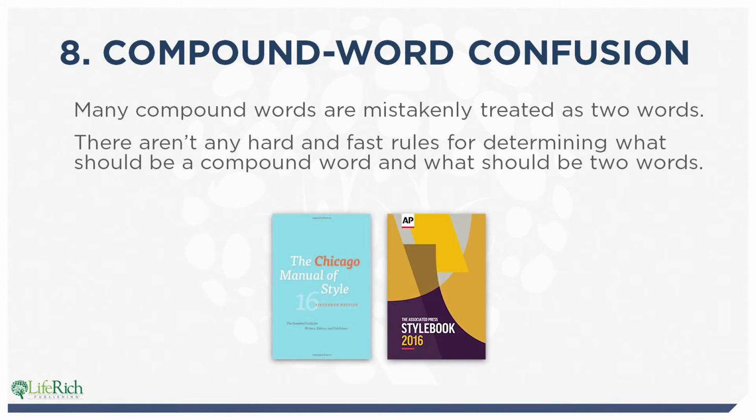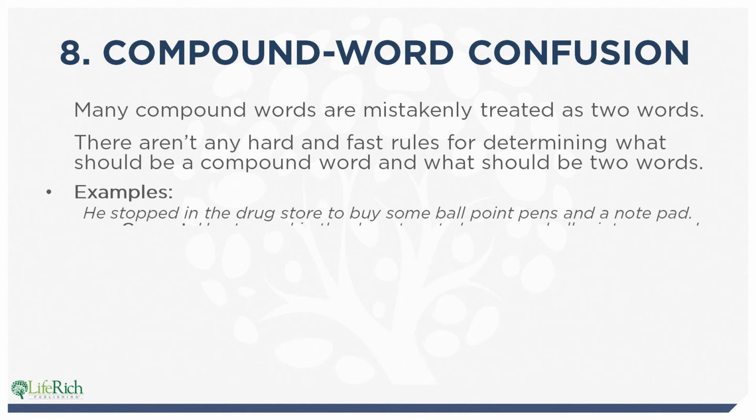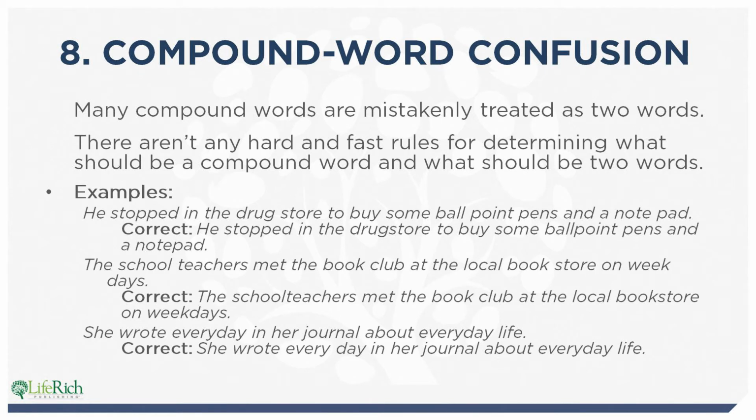Always refer to your style guide, such as the Chicago Manual of Style, for rulings on word usage. Your editor should know the style guide well. For example, review the sentences below. The first one is written incorrectly. The second sentence in the pair shows how compound words should be used properly in the sentence.